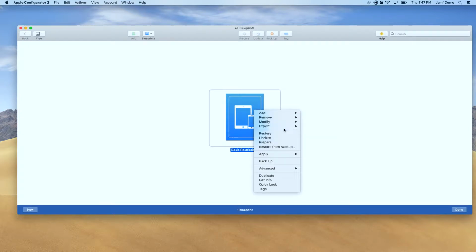So, one thing when you hook up a device, you're going to see the option to prepare it, update it, and restore it. When you prepare the device, what you're doing is you're wiping the device, and it's going to push out that command to the device to wipe it and to supervise it and put it in that managed state. Once the iOS device is prepared, at that point, you could push out the blueprint to it. You won't be able to push out a blueprint. It's going to fail unless the device is prepared.